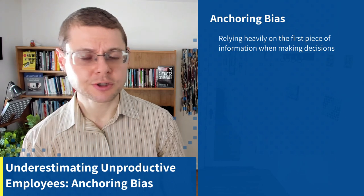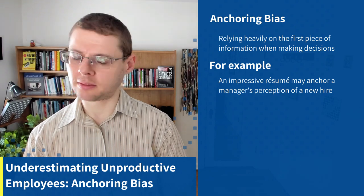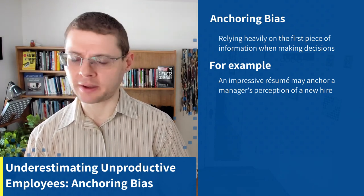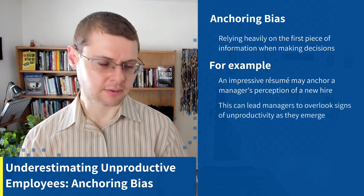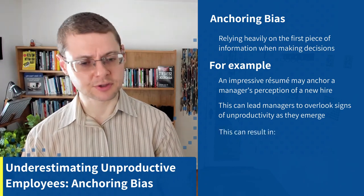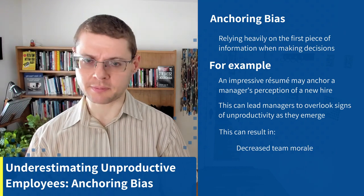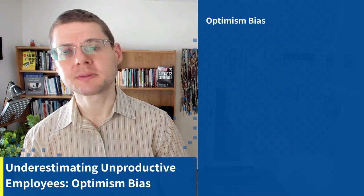Now, why do managers tend to underestimate unproductive employees? There are a couple of cognitive biases at play. These are dangerous judgment errors that cause us to make bad decisions. One of them is the anchoring bias, which is relying heavily on the first piece of information when making decisions. For example, a manager might have seen an impressive resume, or had a good impression during the interview, and so they might overlook and undervalue signs of people not being very productive as the signs emerge when the person's on the job. This can result, of course, in what we talked about: decreased team morale, lower productivity, and increased management burden.